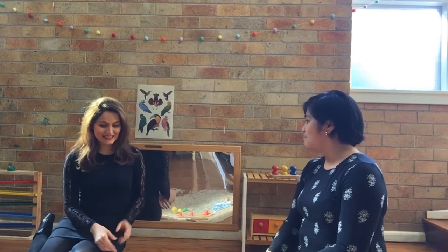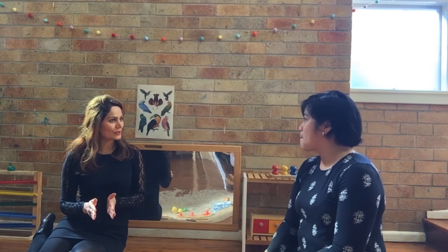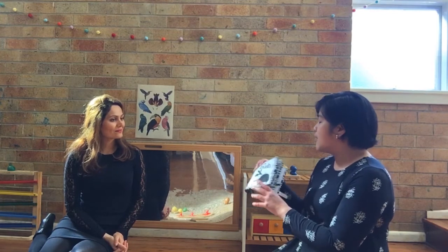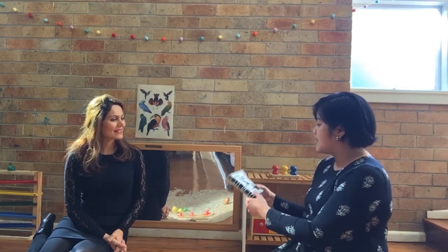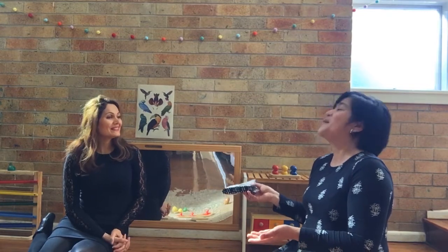Is that the stuff you use for babies? Yes, 2 months to 14 months. Like this book. This is the first one that you would give a 2-month-old, or even a newborn, because of the contrast. You see, it's black and white, because they're not seeing colors yet. Very interesting.